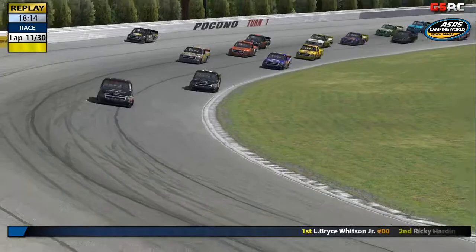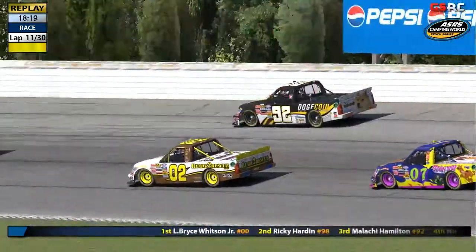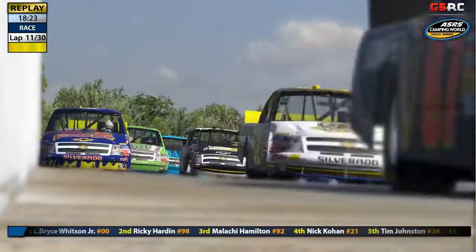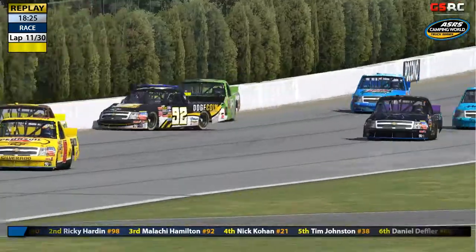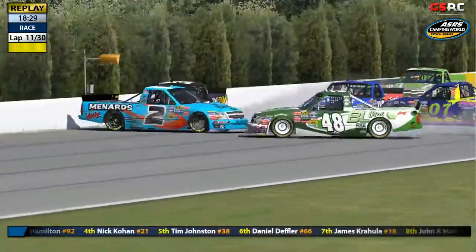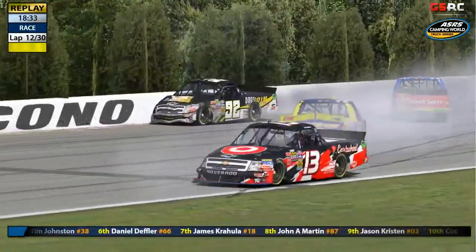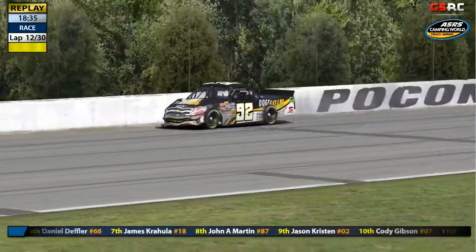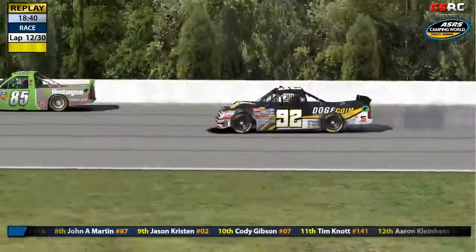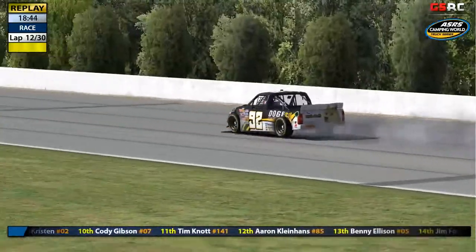That was big. Yeah, I was just going to say everyone is going far too aggressively on that restart there at the rear of the field, and in the mid-pack is where the accident happened. We'll have to check the replay to see what started it all. Yeah, at first I thought it was Malachi Hamilton just checking up the field, but then it almost looked like there was actually a truck in front of him that got in the wall.